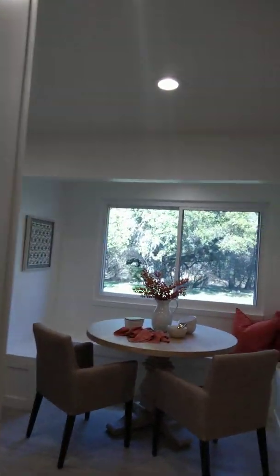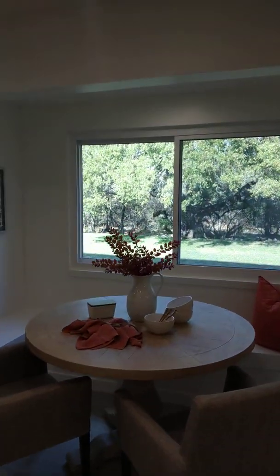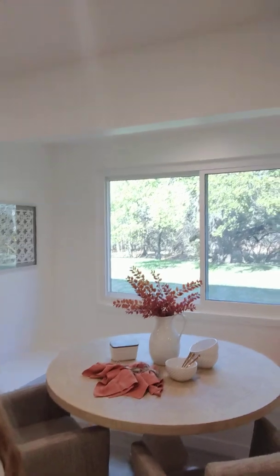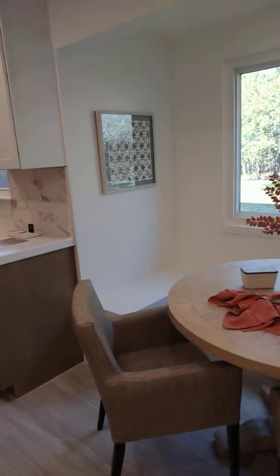So if we walk through this area, we're going to get into the breakfast nook. It's got built-in seating. And you can see that it looks out on that beautiful backyard that does not have anything behind. It is a green belt, like I said. So you've got the backyard that's cleared out, and then it starts the woodsy kind of area behind that. So here's the breakfast nook where all the seating part is, and then here is your kitchen.